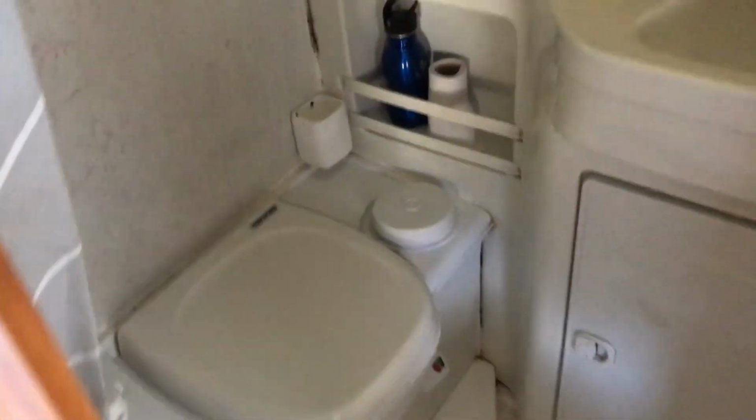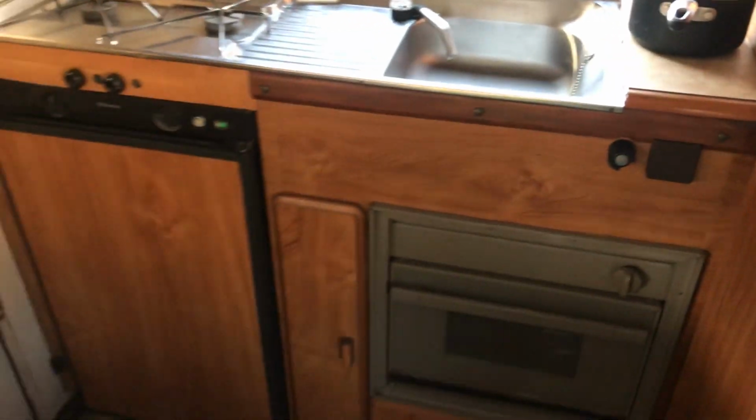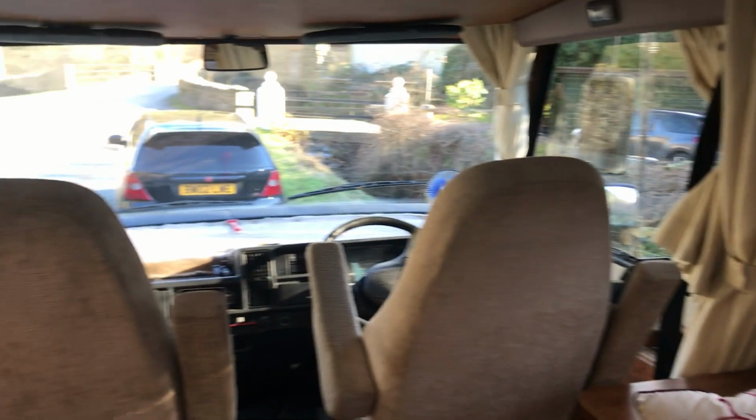Other things are, there's this huge amount of storage here. There's storage galore. That's where you put all the clothes, big storage for the clothes in there. The toilet area is in here. There's the toilet, and sink, everything you need here. Kitchen in the back, with nice views actually as well. So when you're doing the cooking, you've got a nice view out the back. And that's pretty much it.